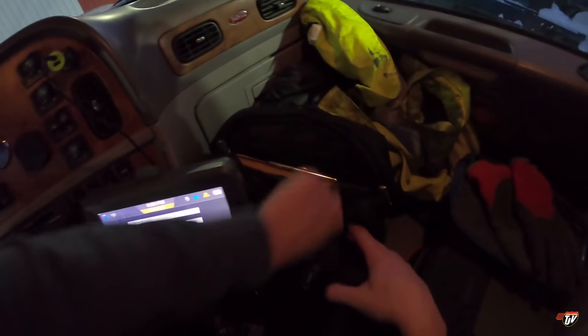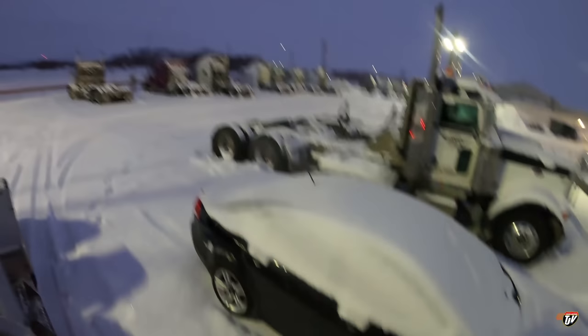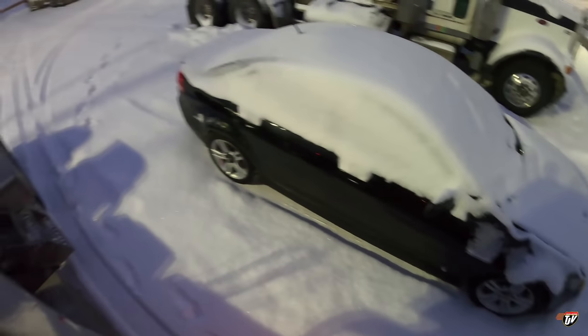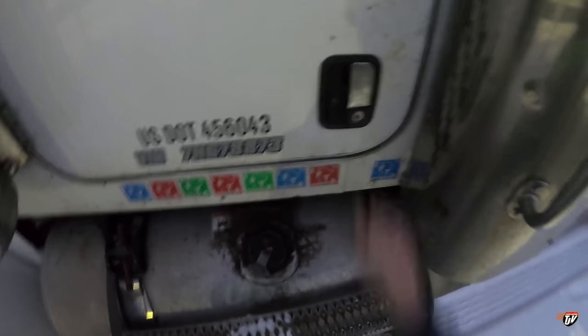Got keys, got everything. What's forgot? My thermos. I knew I was forgetting something. That's why I was sitting around here staring at the dashboard. There's something I'm missing. Okay. Whew. Got a little bit of snow today. Buddy's car is almost covered right up. Locked and secure.